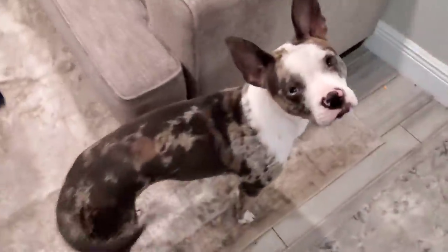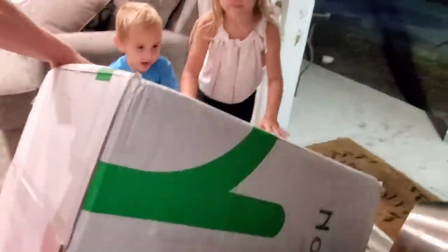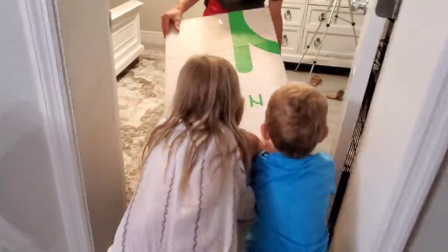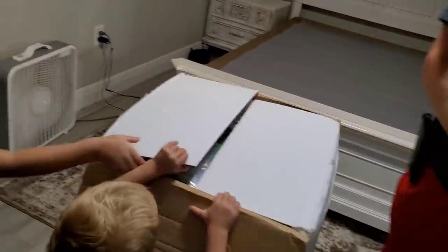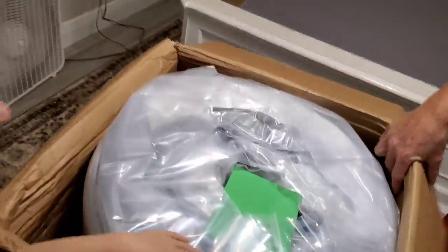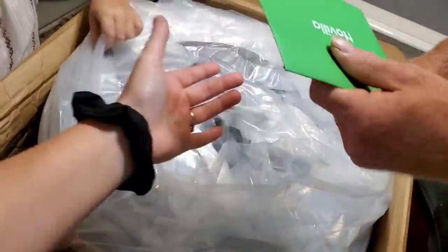Does Daddy need help? Oh my gosh, I get so excited. It's heavy, guys. They have it like compact.